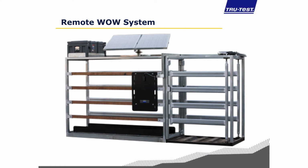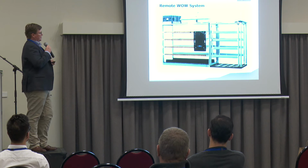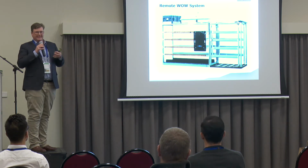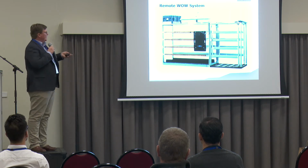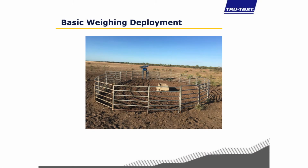Interestingly, a lot of people, when they see the system, get carried away with the drafting capabilities and think that's where the actual saving is. What we're finding through actual deployments, especially in the corporate space, is that the information is delivering 80% of the value. The draft gate is a nice to have if you've got a particular setup that allows you to draft into a laneway or a holding paddock, then that's where it becomes valuable. But mostly the information being collected is where the value in the product is. And this is as basic a setup as you need to just start getting into walkover weighing.